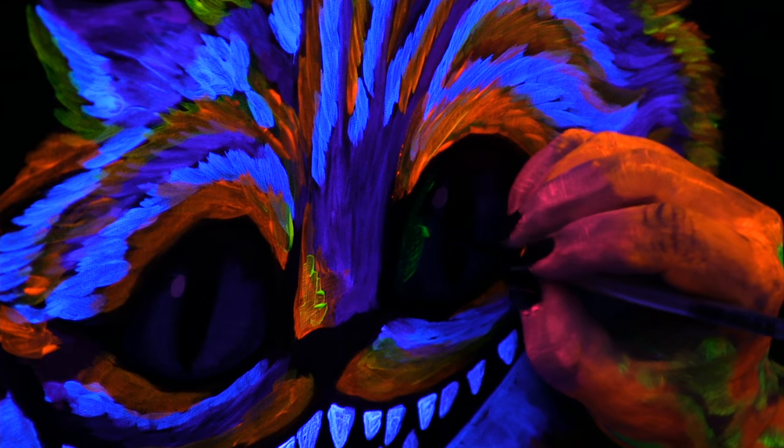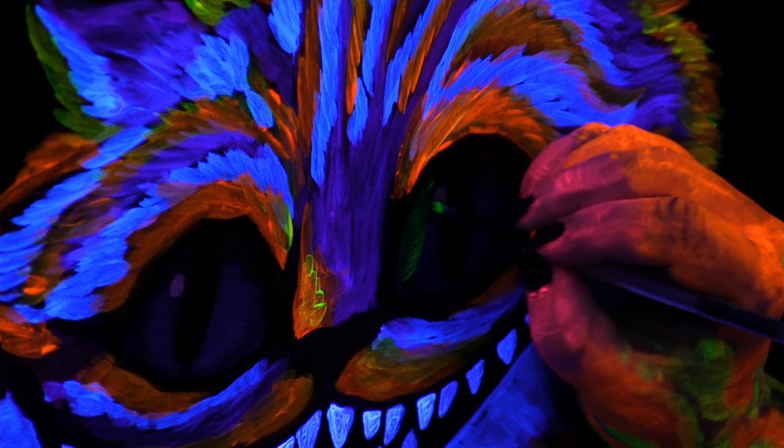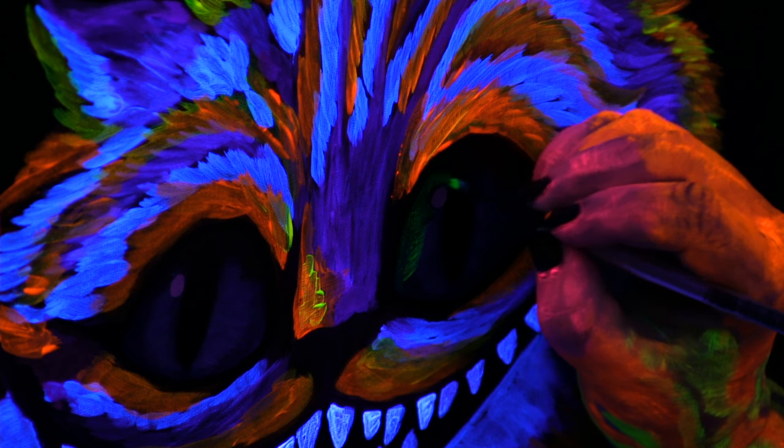I'm taking this green. I'm going to go ahead and use this green. And I'm going to paint very carefully around my reflection.